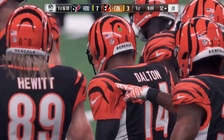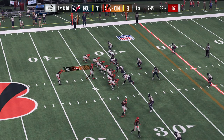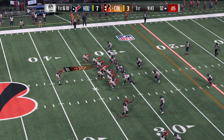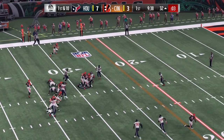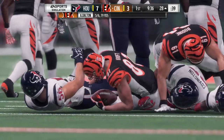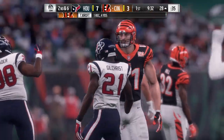So after that big gain, let's see what else the offense has up its sleeve. First and 10 for Dalton. And he finds Tyler Croft. And he'll go down at the 28. That throw good for 4.